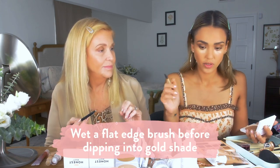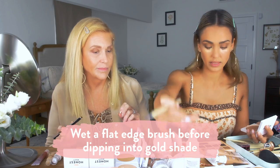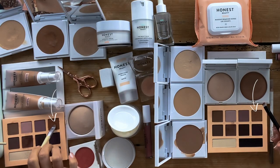Next up, we got a flat edge. We wet it with the mist. Then we're putting it in the gold.